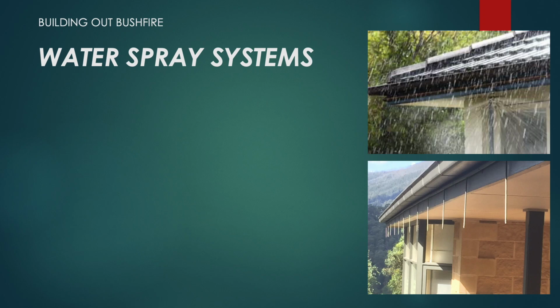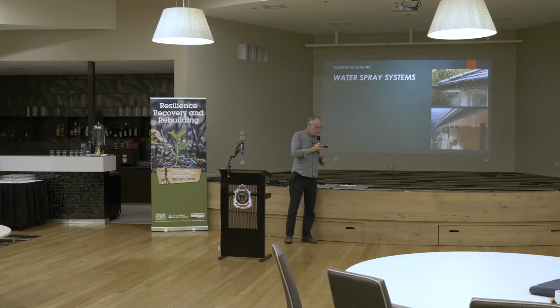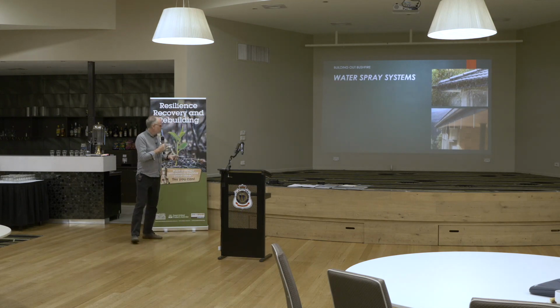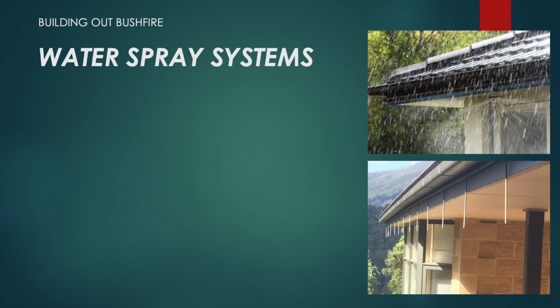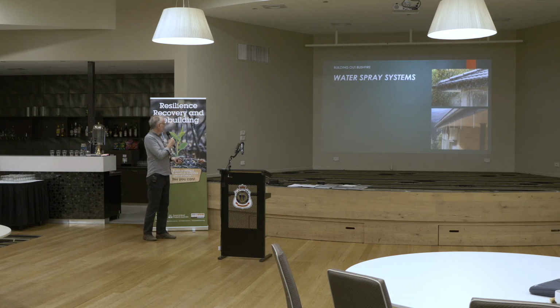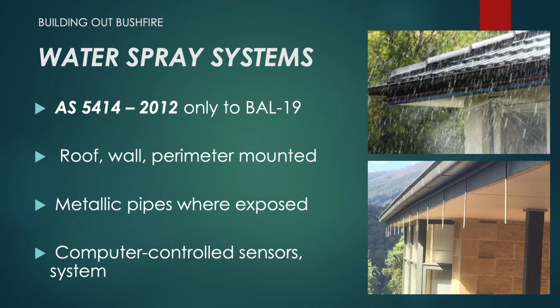Again, there is an Australian standard I was part of, which I am doing everything I can to get revisited. This one was 2012, to make it more user-friendly and more acceptable. Because again, that is one of the most effective low-cost things that you can do to retrofit a building. This one being at Marysville, a house that did survive because prior to the fire, there's a copper pipe under the gutter and then these individual mist sprays. That saved that house. So hopefully that is going to be an improved situation within the year. There are certainly quite a few around, it's just that they don't meet the standard. The standard has to change to deal with the new realities.